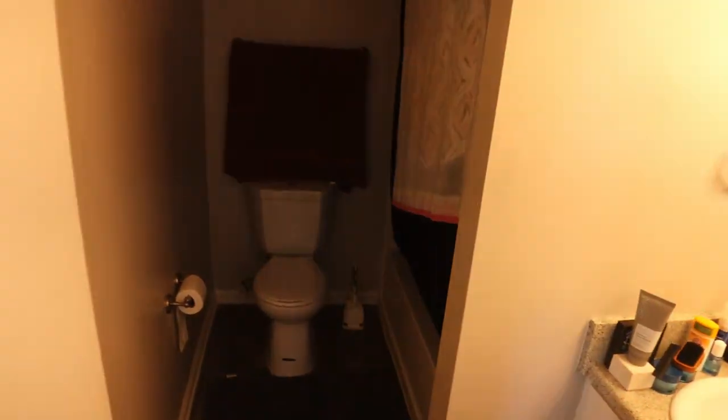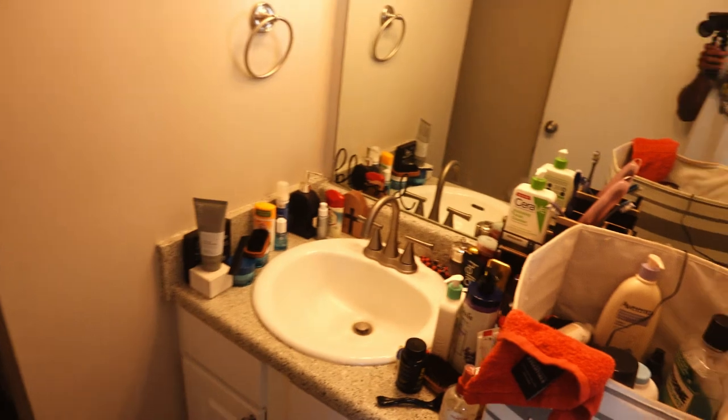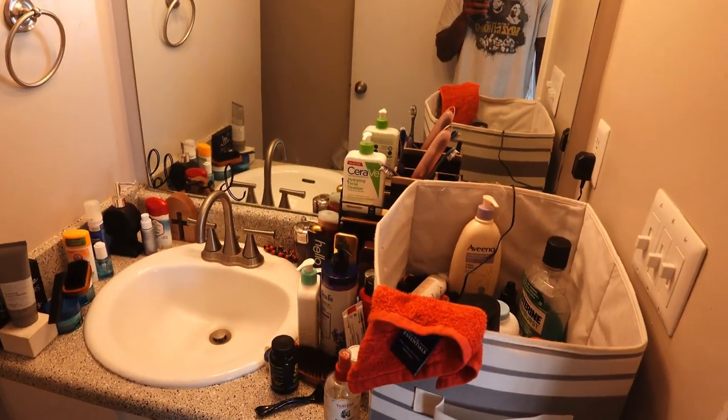Here's my bathroom. The bathroom set up. I got all my personal stuff like that, but y'all don't need to see that right now. Just showing y'all a little setup.